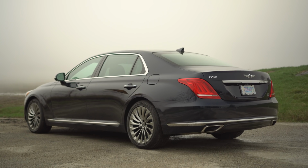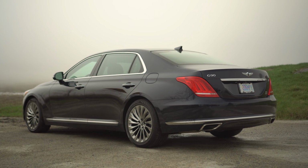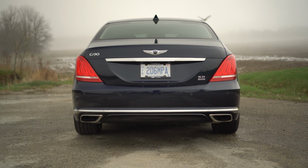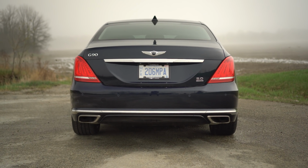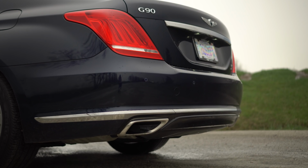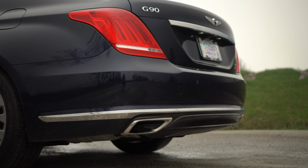Very wide tires. They look amazing from the back. That's why I like the back angle. Dual exhaust. It has the fake tip in the middle, but that's fine, whatever. Yes, because it also has very dark mufflers, so you can't tell that it's fake. You know what else does that? The S-Class. You know what else has that? The G70. A lot of cars have that.